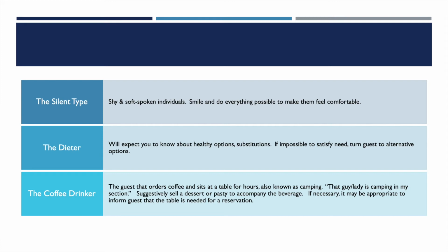So they're thinking, man, the server doesn't really know what's going on, so maybe does the kitchen know what's going on, and is it safe for me to eat here? Those types of things. Obviously, there are going to be situations that arise where you're not going to know the answer, and that's okay. You just need to remain positive and really follow through with the questions and let them know that the kitchen has it handled, you have it handled. Thanks for bringing this to our attention.